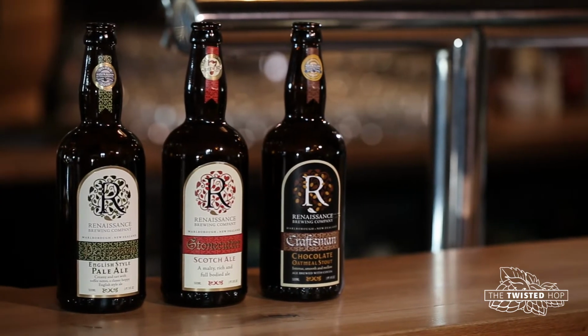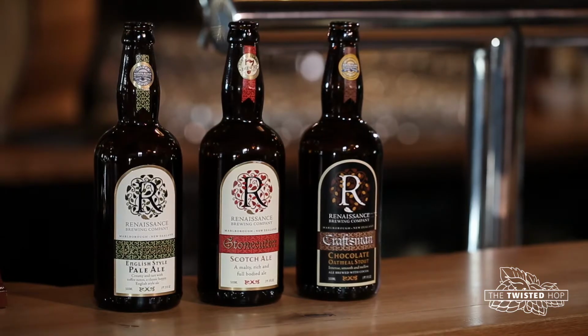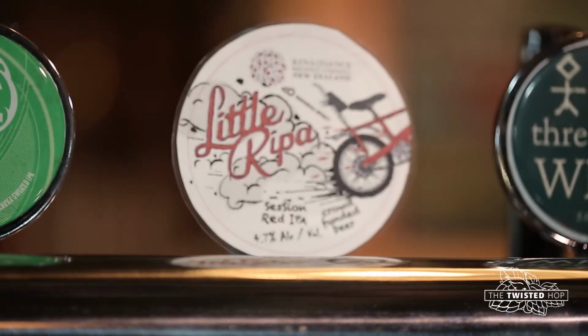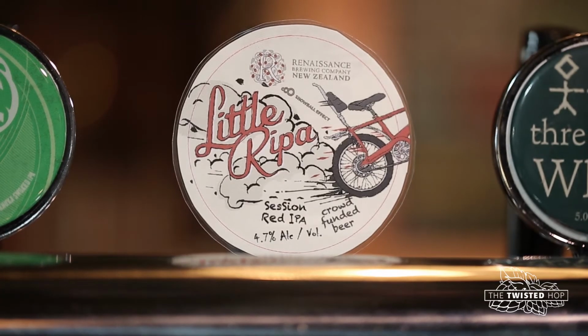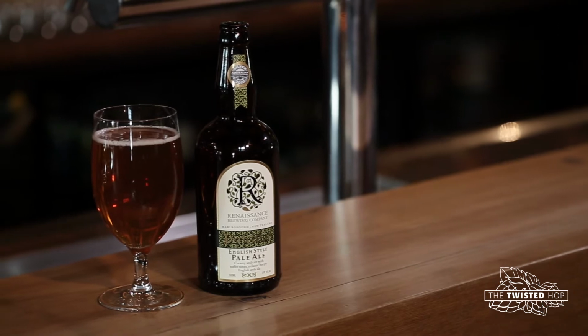The first is the Perfection Pale Ale. Next is Stonecutter Scotch Ale, Craftsman Chocolate Stout, and we have one on tap here at the Twisted Hop, which is the Little Ripa, which is a red rye IPA to be exact. First one we're trying today is the Perfection Pale Ale.